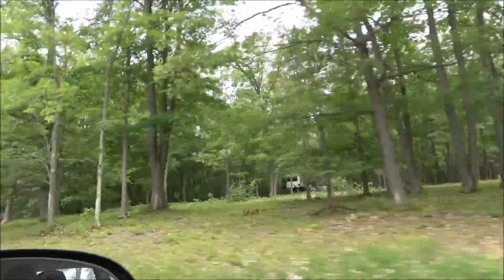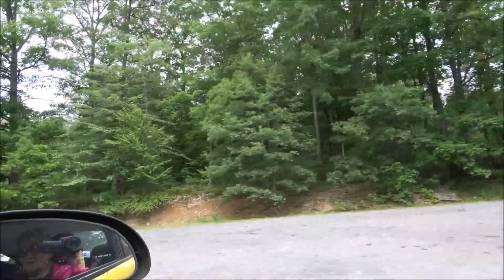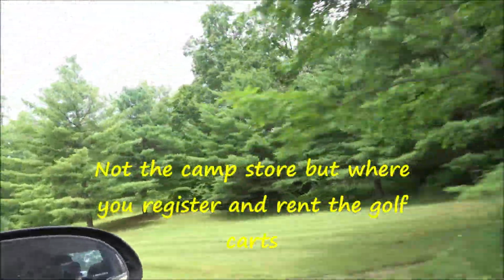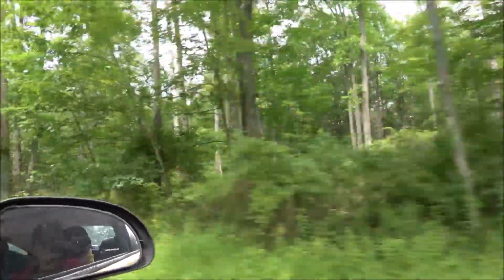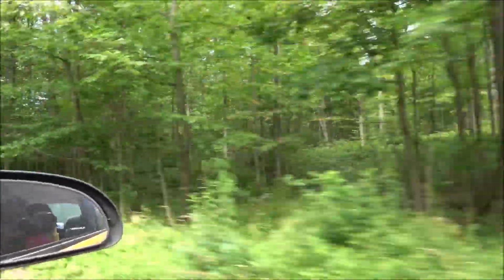So right here at this point is where we go to the camp store. So that was quite a drive already. We did rent a golf cart, so when we get back, we took a ride last night all around the campground, and that was fun. And we did our laundry again.